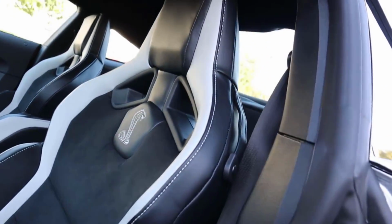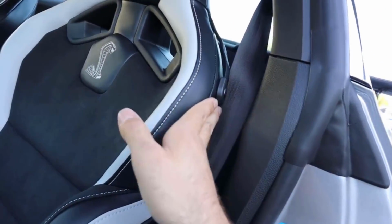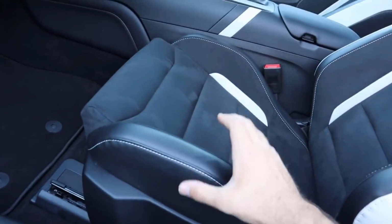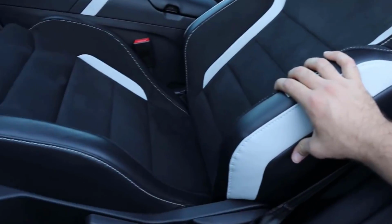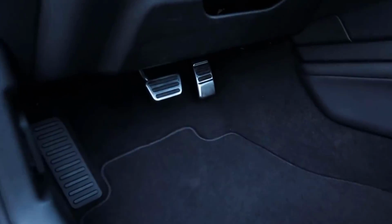Again, these are way more aggressive, right? Because they're kind of like bucket racing seats. That's just my personal preference. And if you obviously don't like super aggressive seats, then you won't like these. But yeah, I think it looks so cool with the Alcantara and the white leather with the black leather. Just tons of contrast. They are fully manually adjustable though, so there is a downside.